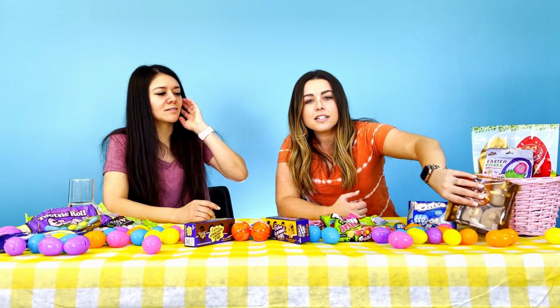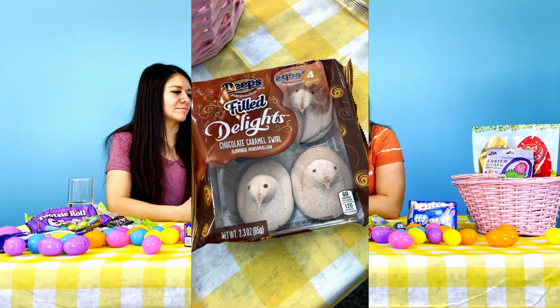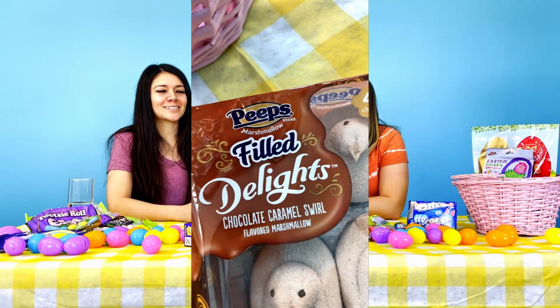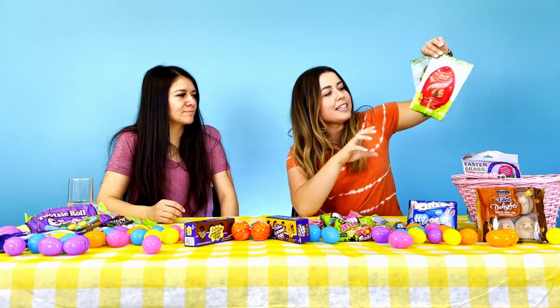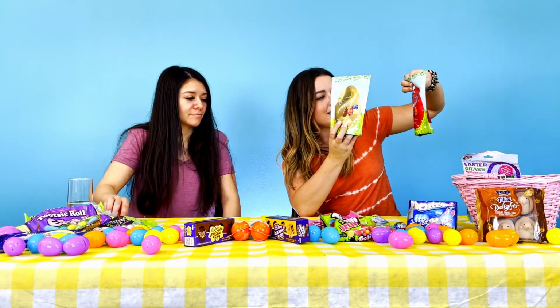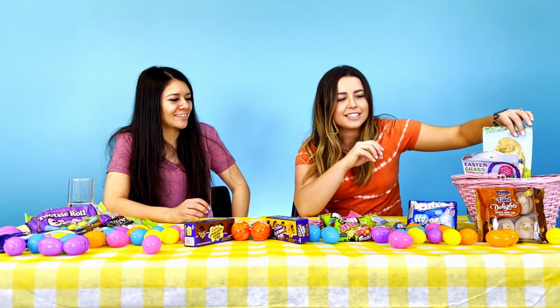Specific for this show, we got some filled delights. Oh, I didn't know they were filled. This is going to be chocolate caramel swirl Peeps. So, get some napkins? Perhaps. Some napkins, and then some Lindt, gotta throw some of the actual good quality chocolates in there. Lindt truffles, milk, white, dark variety. All right, I think we should start with the Peeps. What do you think? All right.